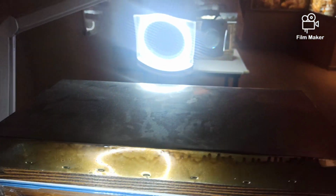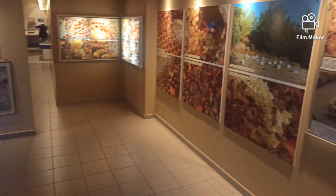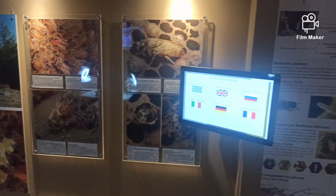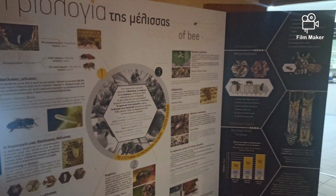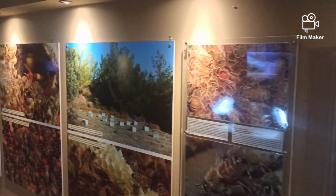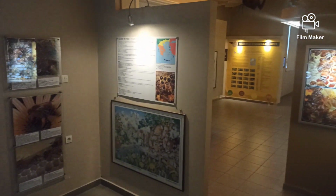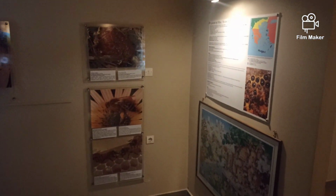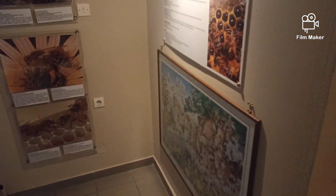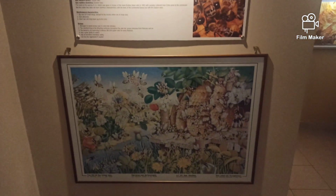We have something similar to this back home in New Zealand, but this is a lot better. They've really made a good job of this, explaining everything about the bee and how it collects its honey and pollen. I like that picture. It's a really nice picture.